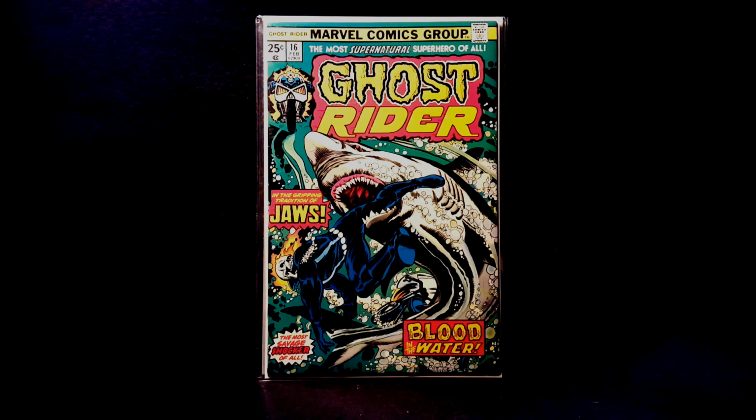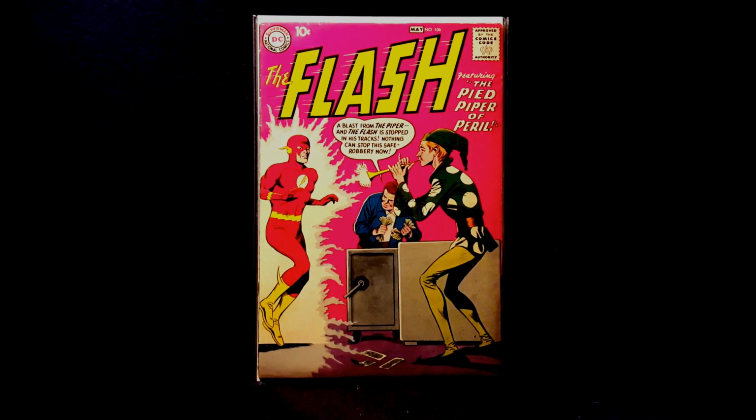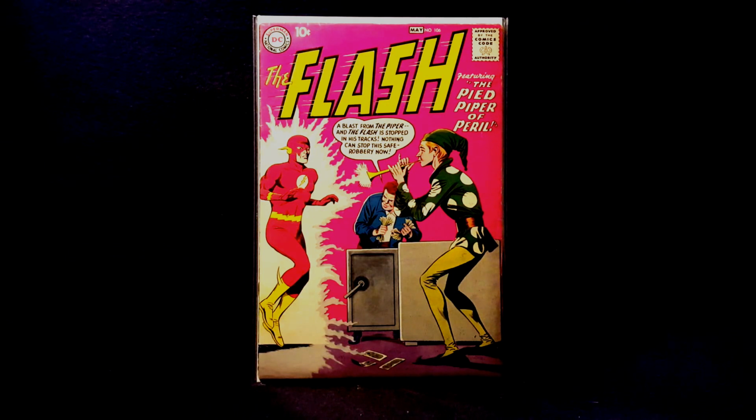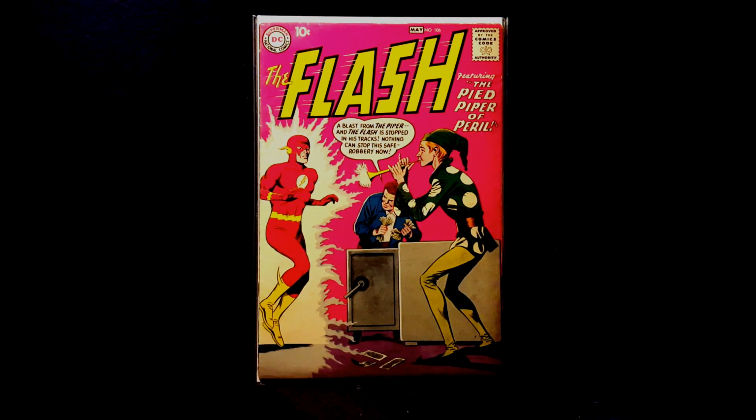All right, so getting into the books I picked up, it is a big DC Silver Age key. It is Flash number 106, which is the first appearance of Gorilla Grodd, and mainly Gorilla Grodd is why everyone wants this book. I mean, Flash did start back in Flash 105, so that is a key issue in itself, so this is still very early Flash in the Silver Age, but this is first appearance of Gorilla Grodd.